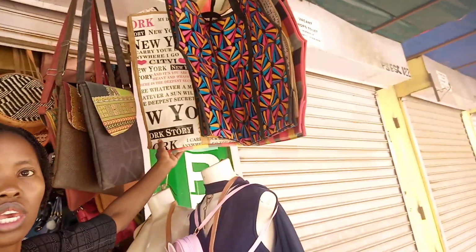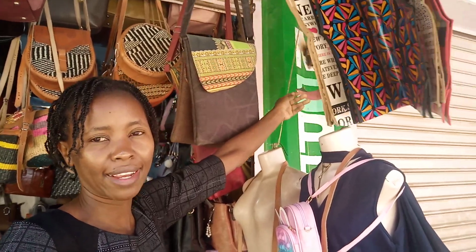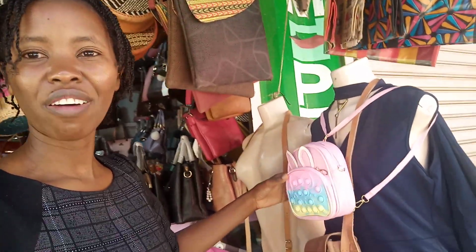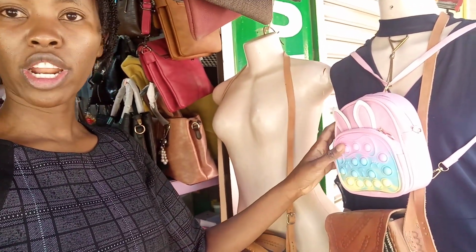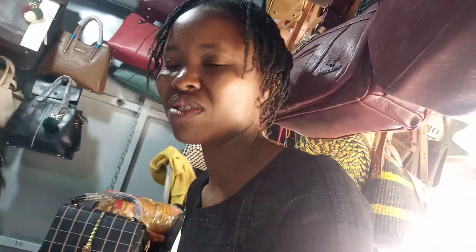Let me go around checking. Then pia, not forgetting the Nigerian bags. It is extra large Nigerian bags, so you can holler us. Yes, we also have this bag. It's for kids. Mnaiona vizuri. It's a backpack. Unaweza ibeba na mgongo. Then iko na hizi pop, unaweza finya hivi. By then it is a stress releaser. Inatoa stress. Unakuwa free of stress.